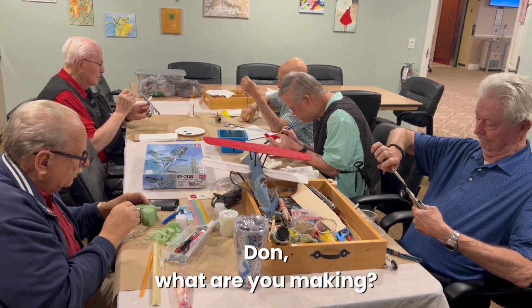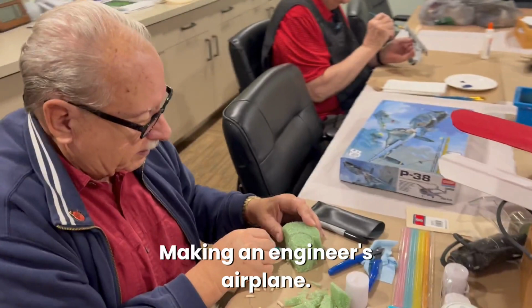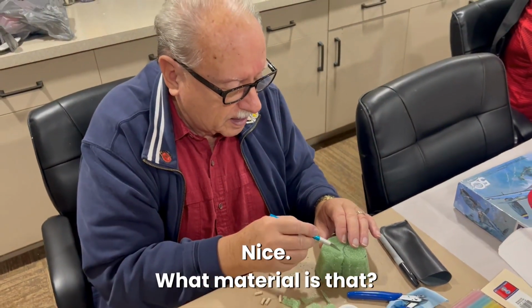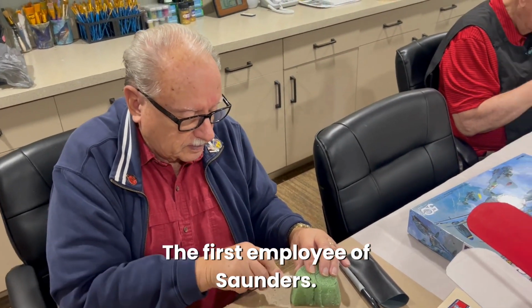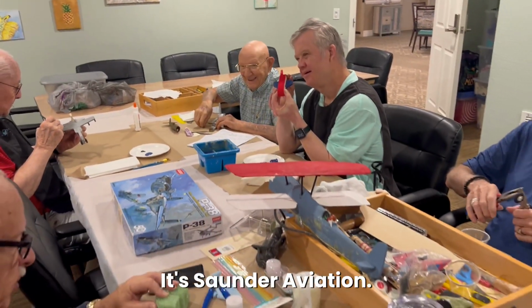Don, what are you making? Making an engine. Brad and Winnie's airplane. Yes, Brad and Winnie. Nice. What material is that? The magic material. The first employee of Saunders Airport. Yeah. Airlines. It's Saunders Aviation.